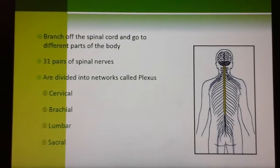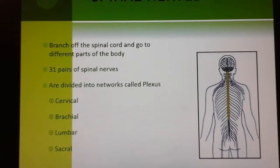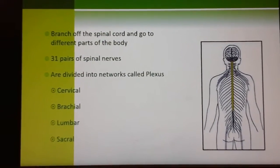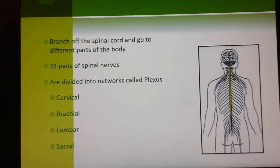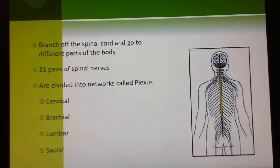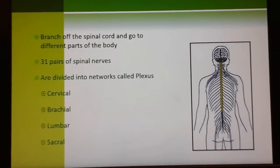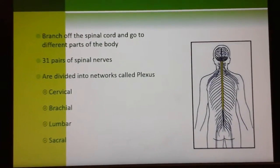And your 31 pairs of spinal nerves are divided into different networks, and each network is called a plexus. So you have a cervical plexus, which obviously is going to have something to do with your cervical nerves. So it's going to have something to do with your neck, your head, that region there. Brachial, like your biceps brachial, these nerves are going to have something to do with your arms.